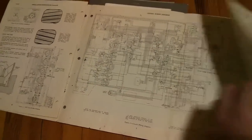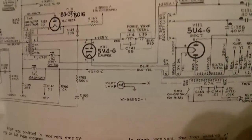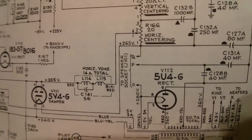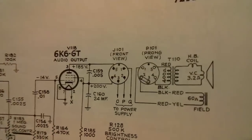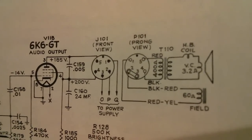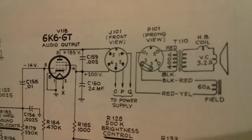And here's the schematic, parts list, wiring diagram. So I already reviewed this, and here's where the main differences come in down here. Camera will focus here. There we go. So there's the pilot lamp. And here they mention the speaker socket. So that's for the field coil, and there's also an AC interlock, or DC, or B+ interlock, I should say. So it's that shorting bar there between 2 and 3. And there's the output transformer, which is mounted on the speaker. And then there's the audio output tube and such.